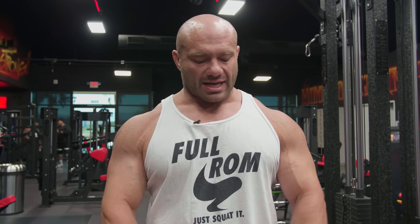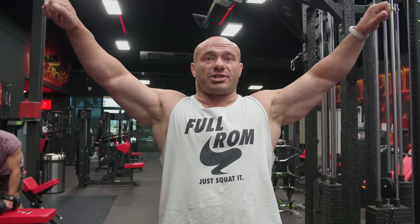Back is done. We're on to delts. Super-arm laterals. They're amazing. They're not the best. They're just another great tool. Try to keep your hands as close to parallel to the ground as you can. If you point the thumbs up just to keep your shoulders safe, that's fine. But don't point them up on purpose. Try to keep them parallel.